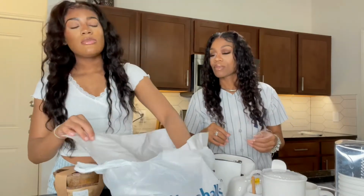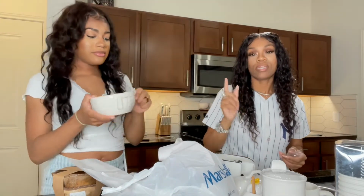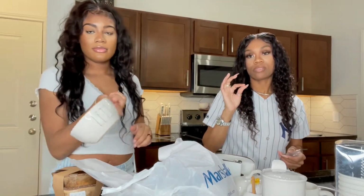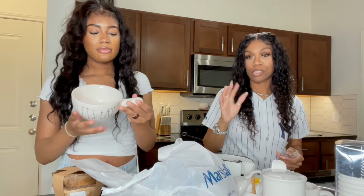Oh, we actually went to look for plates, but they didn't have any plates. They only have one of these, and we need to get plates and saucers and bowls, the whole set. So we just bought this one.